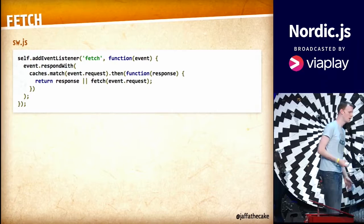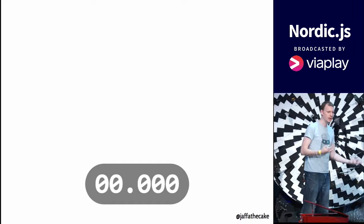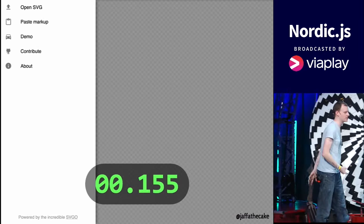And doing this takes the performance of SVG OMG's repeat visits down from like 1 to 2 seconds for first render to 1/10 of a second. That was faster than yours, Paul, wasn't it? 1/10 of a second. But the important thing is this is how fast it is on 3G. This is how fast it is offline. This is how fast it is on Li-Fi. The network no longer has any impact on the performance.